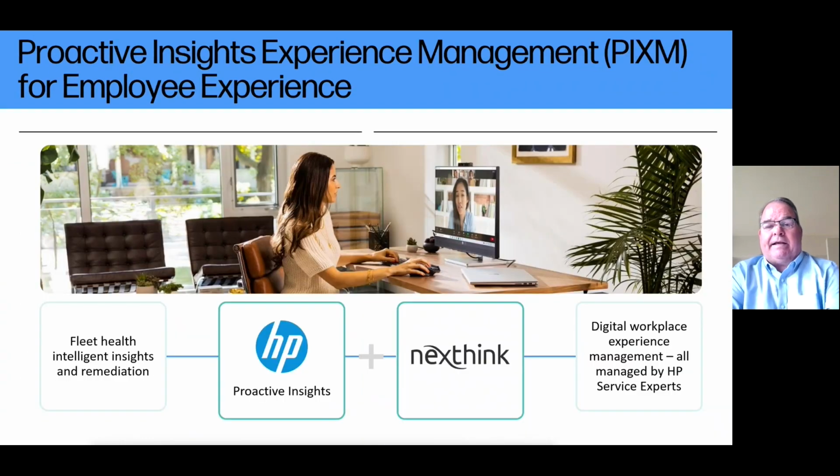We're also building out the next release of PI called PIXM. This takes the digital employee experience to the next level by providing an HP managed service that combines the best and deep hardware insights of Proactive Insights, combined with the experience management components of NextThink, all into a single familiar dashboard.